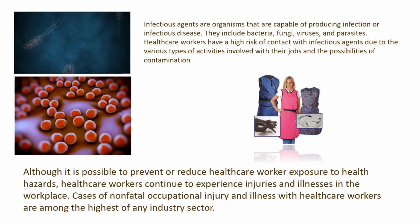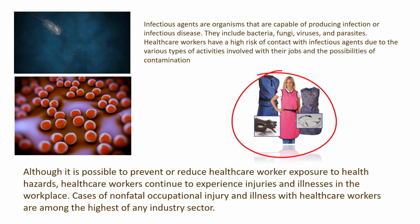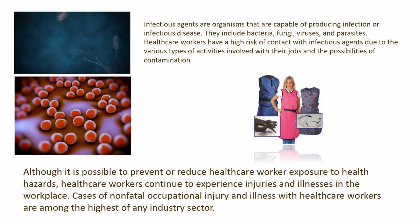Healthcare workers have a high risk of contact with infectious agents due to the various types of activities involved with their jobs and the possibilities of contamination working with and around the patients. Although it is possible to prevent or reduce healthcare worker exposure to health hazards, healthcare workers continue to experience injuries and illnesses in the workplace. Causes of non-fatal occupational injury and illness with healthcare workers are among the highest of any industry sector.